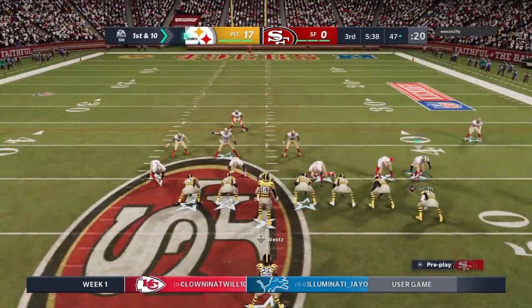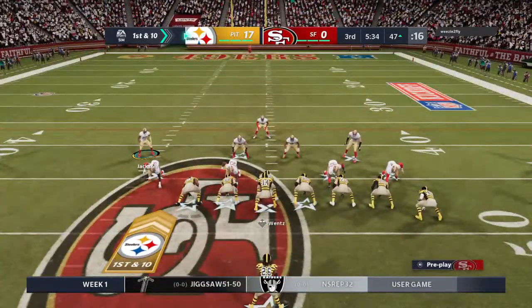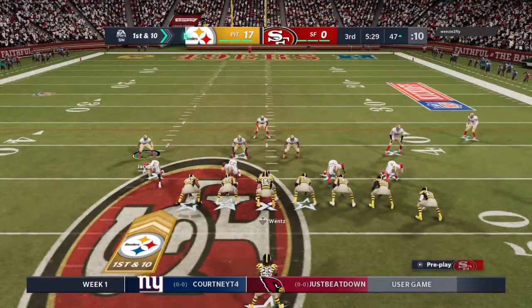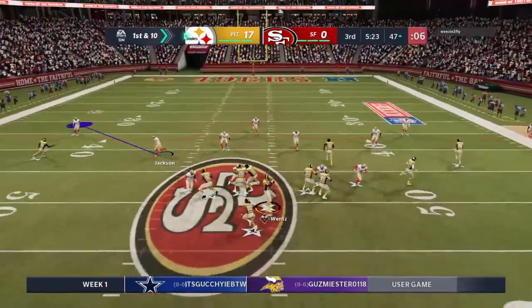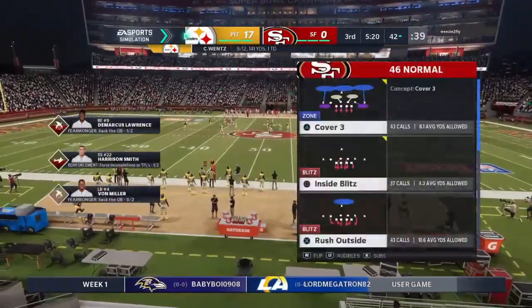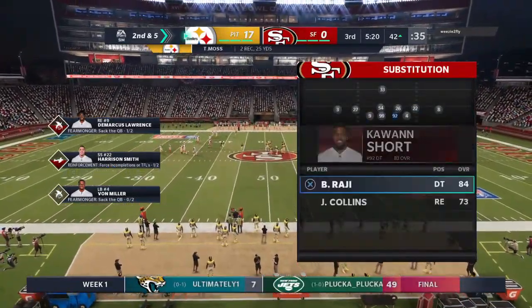So from inside Niner territory now, this is 1st and 10 at the 47. Now they'll throw it. Wentz. Here's Moss with a catch out of the backfield. And he's got this down a yard or two shy of the 40 before he's out of bounds.